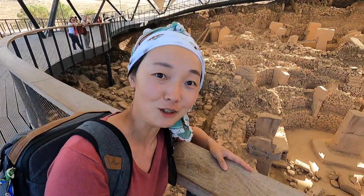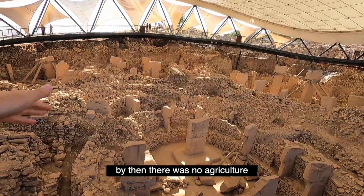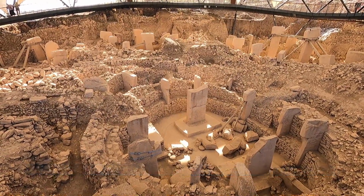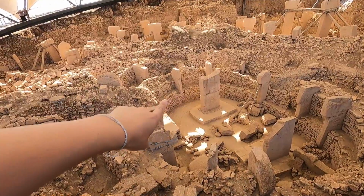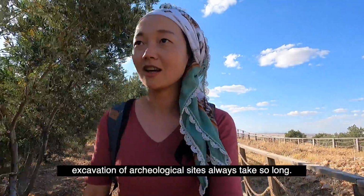This is the earliest human settlement in history, about 11,000 years ago. And by then, there was no agriculture, and archaeologists believe that this site was built by nomadic hunter-gatherers. You can even see the animal relief on the big stones. That's another part that is still under excavation. Archaeological sites always take so long, and now I have 10 minutes. I really have to go back to catch the bus.